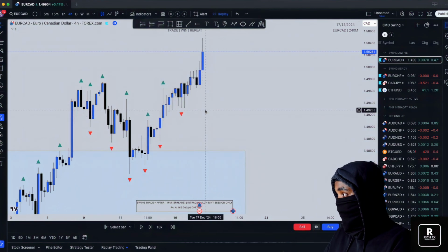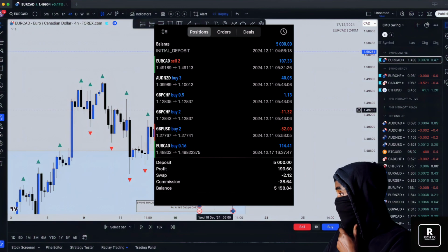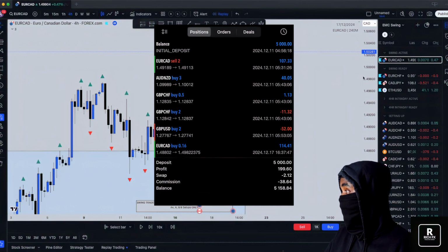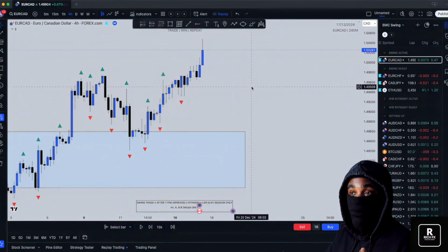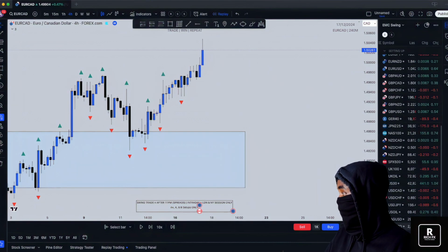So that was Euro CAD. So we did take a win there, and I'll put the P&L on the screen now for you guys to see. And funny enough, that was actually the only position that I managed to take. Technically, I took this from last week. I held it through this week. We did have some other setups this week, but I think they failed.